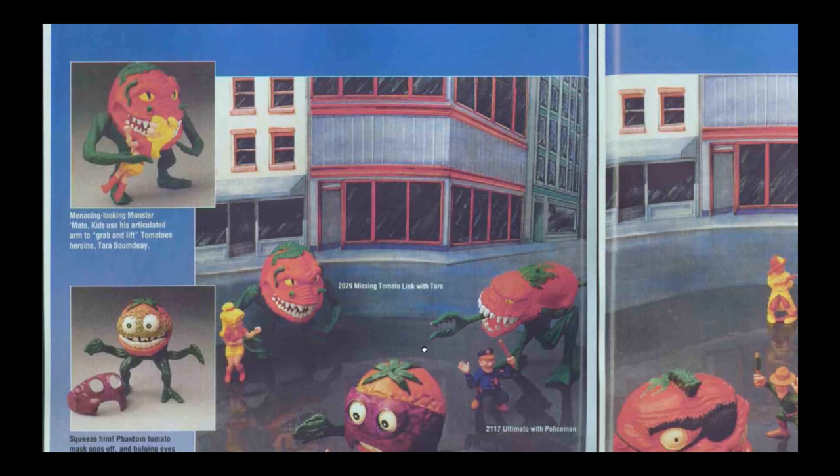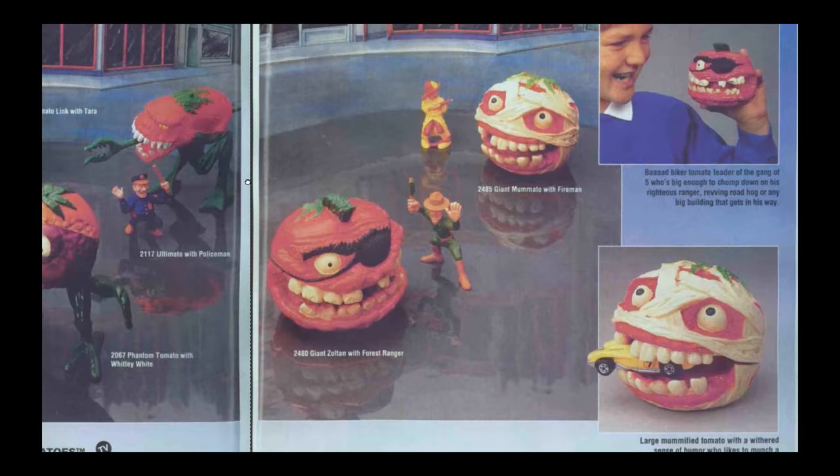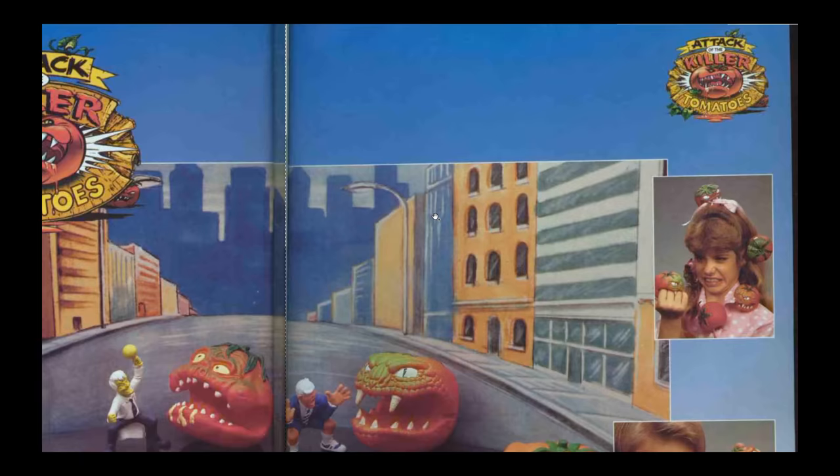I never had one of these. I only have the one. I think I have the snake tomato. Yeah, I have this guy, and he just opens his mouth.